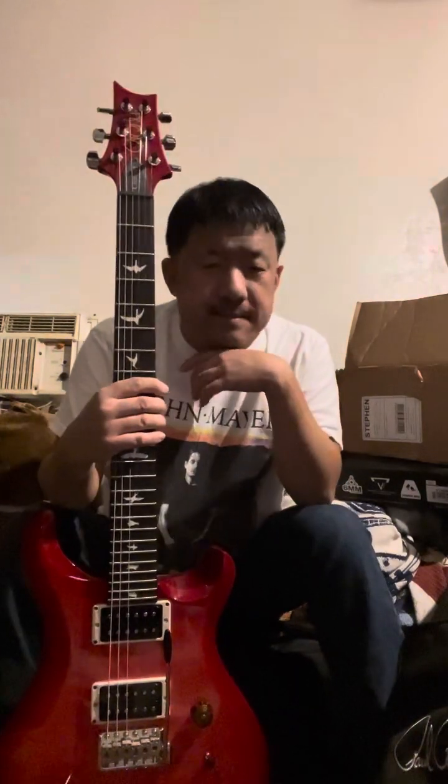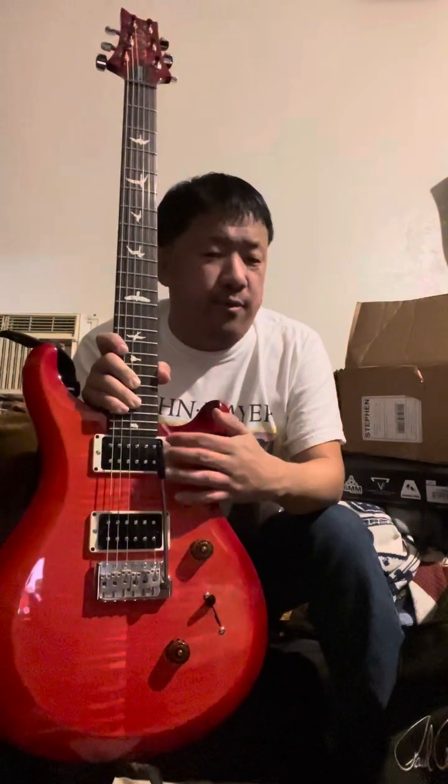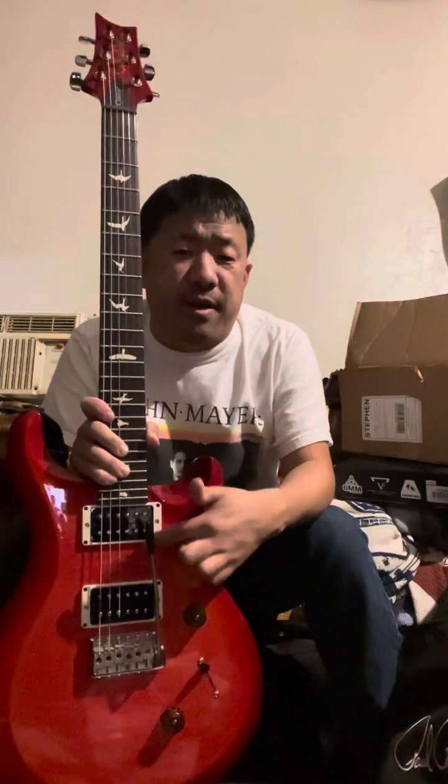So don't be afraid to go on Reverb or go into your local store and ask about the older models, the ones that have the import pickups, now that the S2 line comes stocked with American pickups. Don't be afraid to ask, hey, what's the best deal you can give me on this?